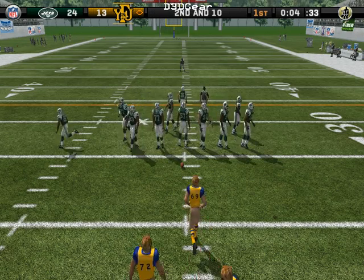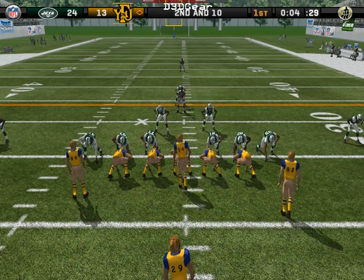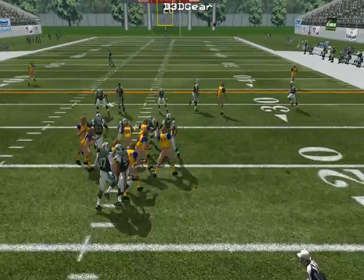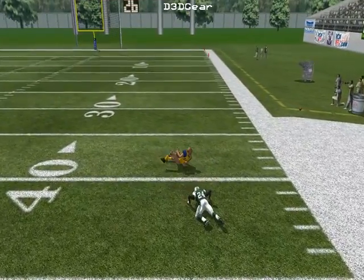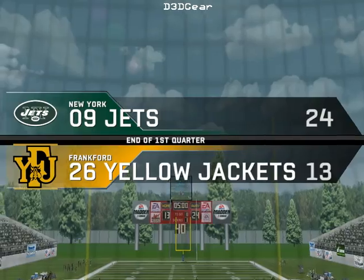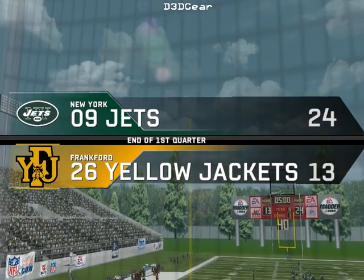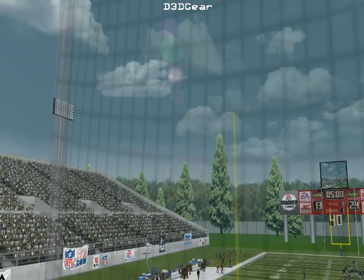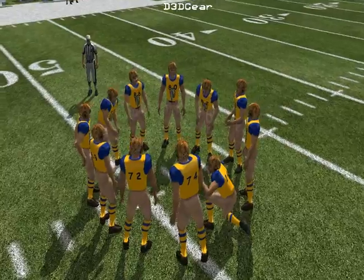Second and 10. Ball on the 24-yard line. Keep moving. Clear! Clear! Gets the pass off. Right on target to the wide receiver. They'll spot this one at the 41-yard line. So at the end of one, the score is 24-13. The first quarter. The score is the away team, 24, the home team, 13. The teams have split sides, and we'll start the second quarter.